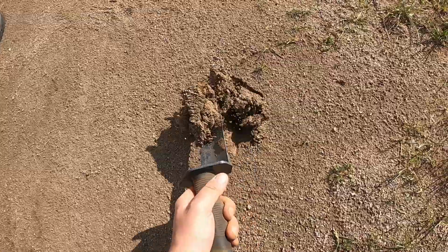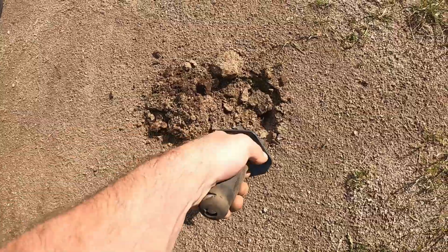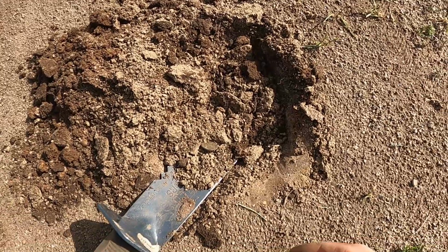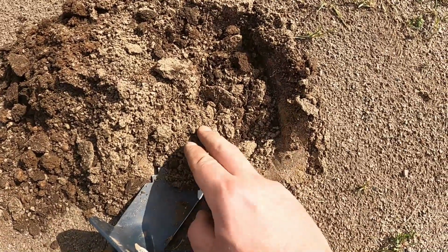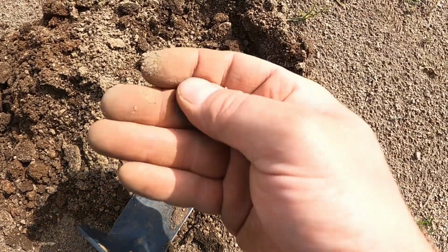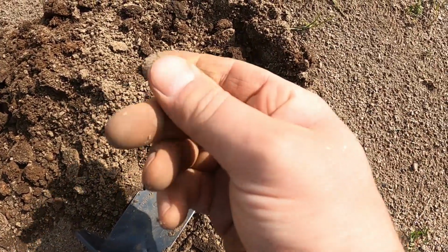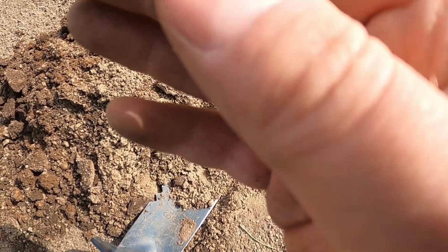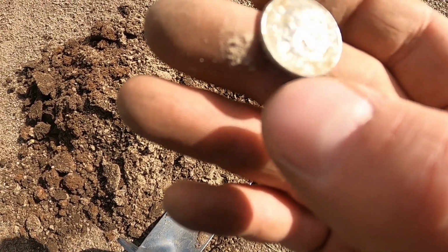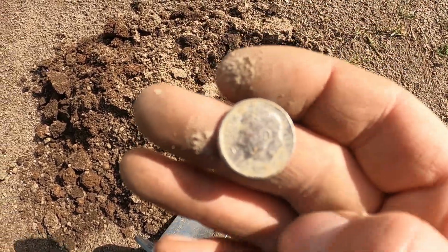So we're gonna try and dig this. Hopefully the pinpointer will work for us just a little bit longer. All right, the pinpointer kinda pointed me in the right direction before it freaked out on me again. And another dime in the old coin purse for the day. Looks like a newer one. Date's a little bit fuzzy, but it looks like it says maybe 2000.